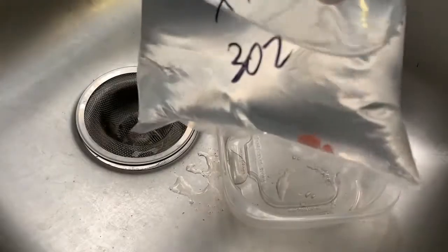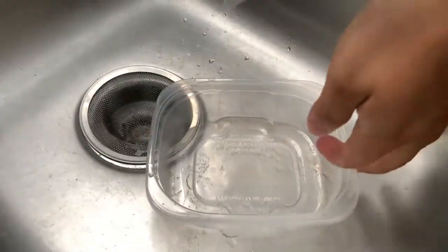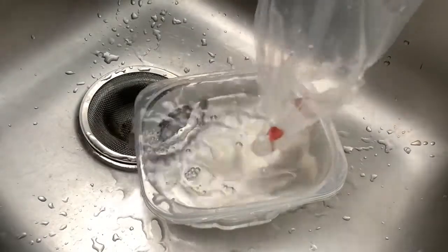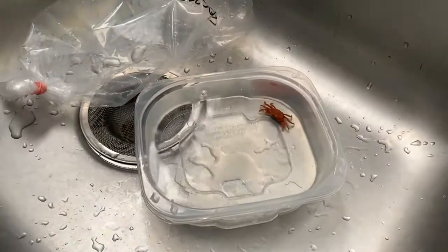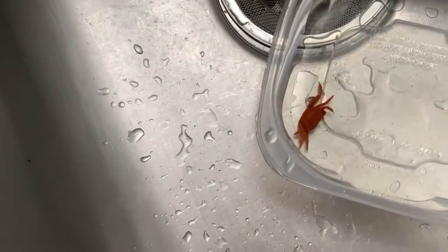So what we're gonna do is actually get this guy out of this bag. Give me one moment. We're just gonna rip this bag open. Come on. And put him inside of this little Tupperware. Be free, my child. Go ahead. Get inside. Everything's gonna be fine. So here he is right now, guys. He is a beautiful little red crab. And I actually feel bad because he's so pretty.